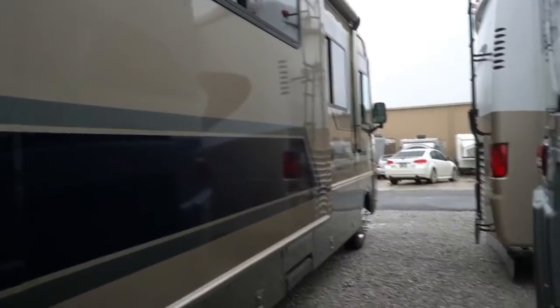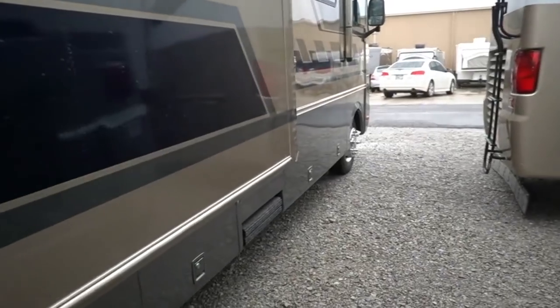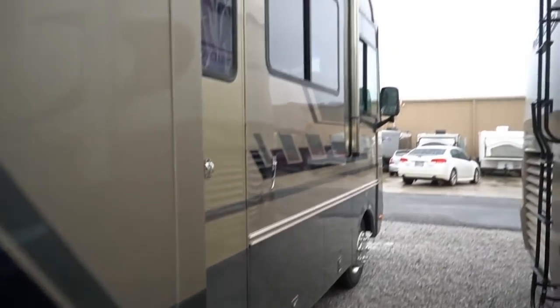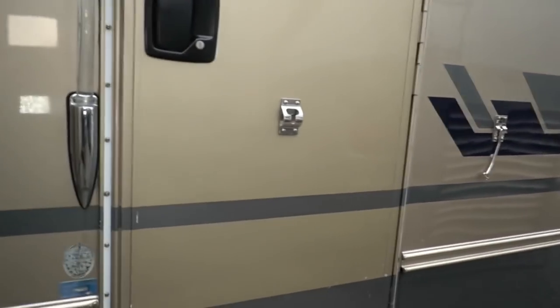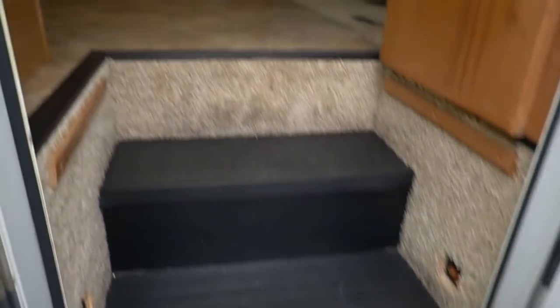Got a power awning with the LumaGuard. Of course, I got the generator running, motorhome running. It's a nice rig. Let me look inside, guys. Hopefully I didn't get my camera lens wet. Power steps work perfectly. Got the original carpet in it. Just some really neat features.